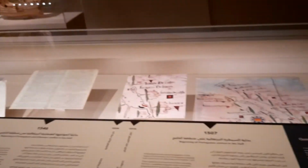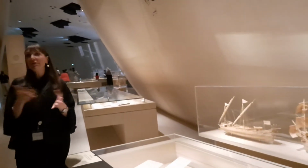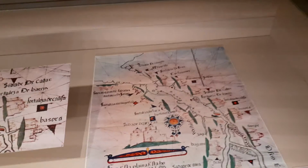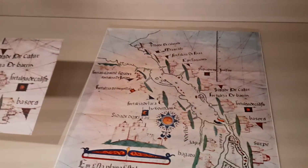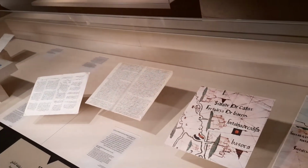So in Qatar we had different foreign powers, because Qatar always had a strategic position in the middle of the Gulf. First of all, before the Portuguese there was the Al Jubair dynasty, and then the Portuguese came in the 16th century. Here you can see a map where it is written Ciudad de Qatar, which means the city of Qatar. Then we have the Ottomans, and this one was a tax record, and for the first time the Ottomans mentioned Qatar.